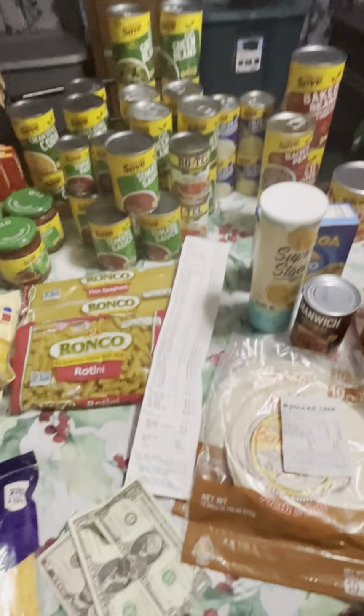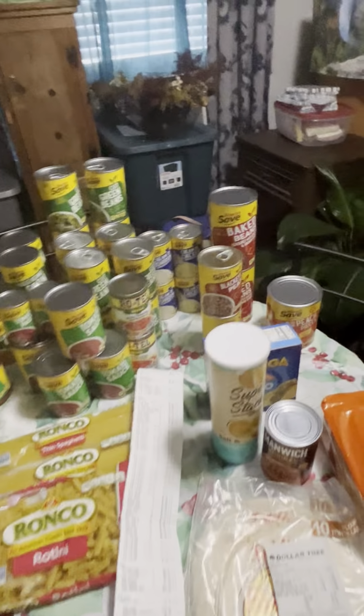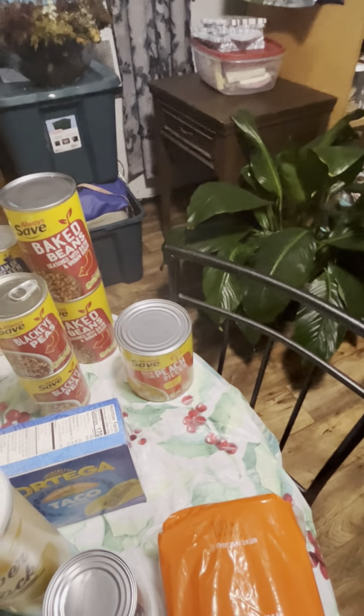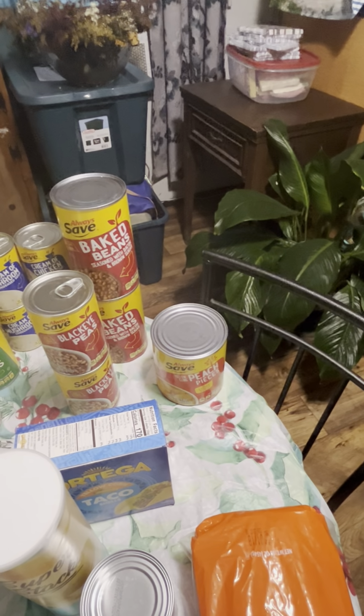And then the rest I got from Max Fresh Market. So I got a variety of canned goods. I got some baked beans. I got some black-eyed peas. That's for tomorrow for my black-eyed pea casserole. Got some sliced peaches in case I want something sweet. I can do a peach cobbler.